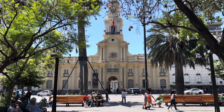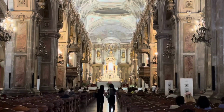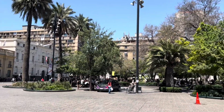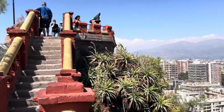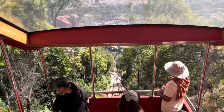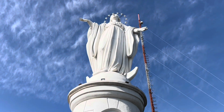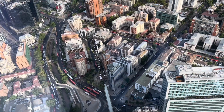Santiago is the capital city of Chile. For this reason, it is often the starting and finishing point for most people visiting Chile. Many tourists have limited time in Santiago before heading off to their next destination or catching a flight, which is why an itinerary for spending one day in Santiago is so handy. We know that for those heading down to Patagonia, a layover in Santiago is almost guaranteed. Here is a simple itinerary for one day in Santiago, Chile.